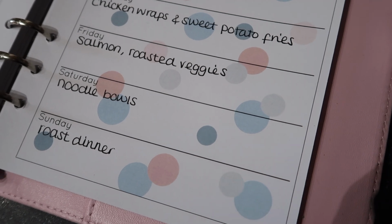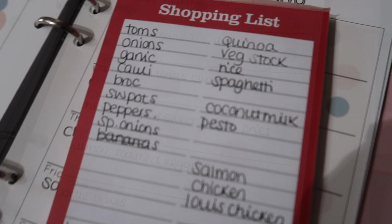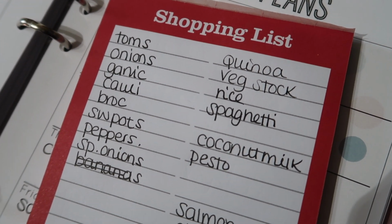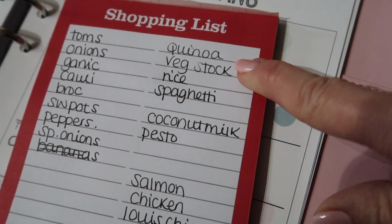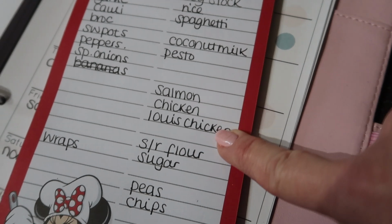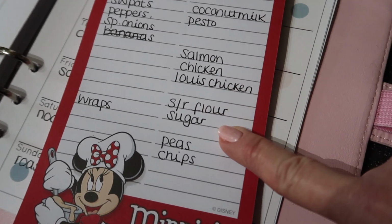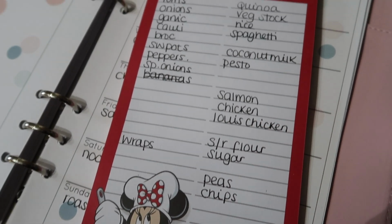And then Sunday, I'm really fancying a roast dinner next Sunday. So I've just done that, and that is my menu. I've got plenty of fruit in, so I don't actually need to buy any fruit. My fridge is quite low, and I've also run out of some normal larder stuff like vegetable stock, rice, spaghetti, coconut milk, pesto. So I've popped them on, and I'm short on some baking bits, and I always like to keep my larder stocked and a couple of bits for the freezer as well.